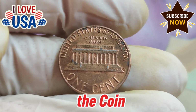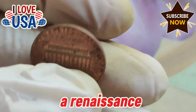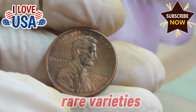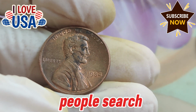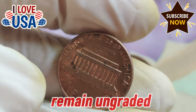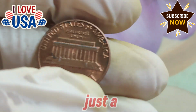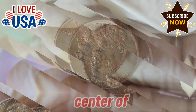Part 6. The coin market and rising interest. In the last decade, coin collecting has experienced a renaissance. Online auction platforms, YouTube coin channels, and social media have created a new generation of collectors. Prices for rare varieties like the 1984 double-ear have increased steadily. As more people search for these rare pennies, the market tightens. Fewer high-quality examples remain ungraded or undiscovered. That increases scarcity and, in turn, pushes values up even further. Numismatics is no longer just a hobby, it's a growing segment of alternative investment. And coins like this penny are at the center of it all.